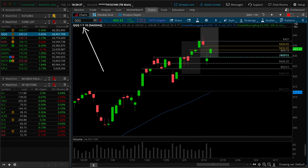Let's take a similar approach and walk through the QQQ, maybe slightly abbreviated now that we understand the concepts from the S&P. Let's begin on the daily time frame. Of course, from a trend point of view, we are in an uptrend with consecutive higher lows, now firm higher lows at the 426.25 level.